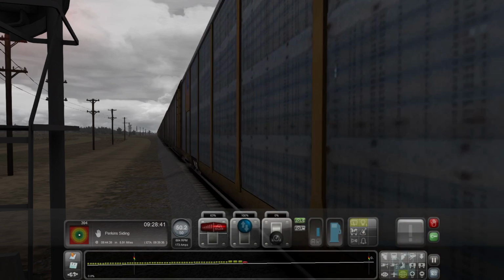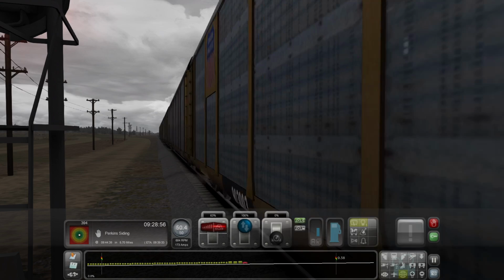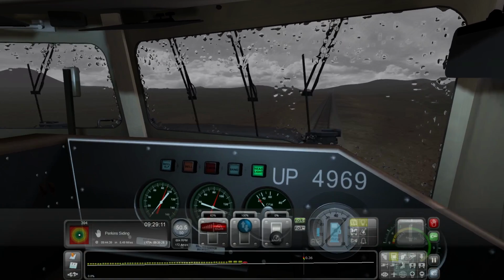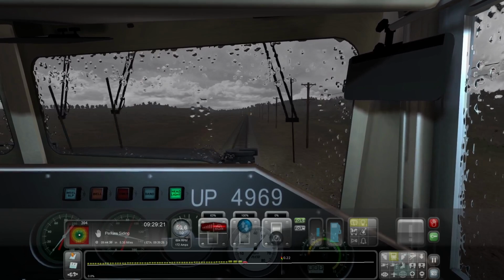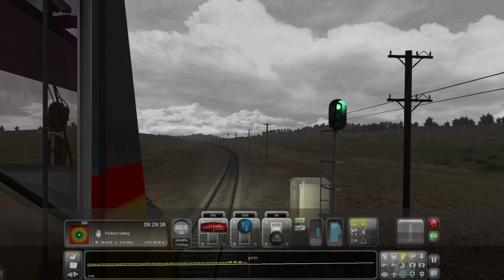It is never ending, isn't it? Okay, we've got the windscreen wipers going to help us see. And I'll drop that down to 50.